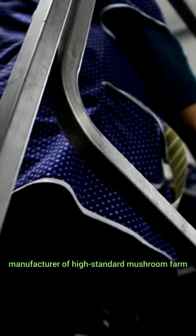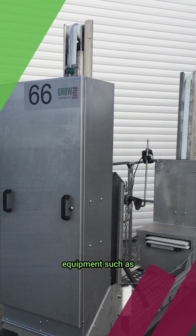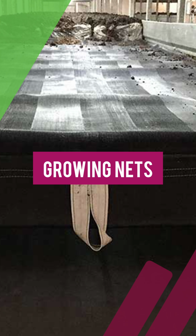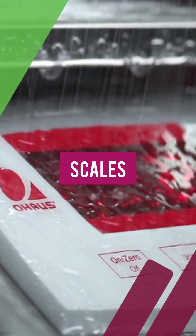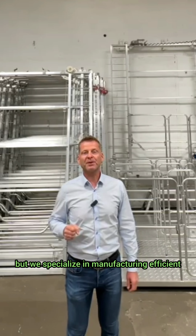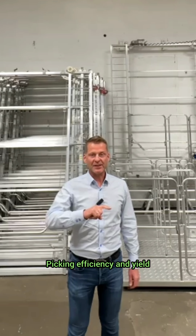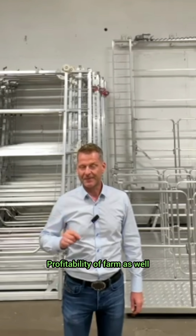I represent Growtime Company, manufacturer of high-standard mushroom farm equipment such as picking lorries, aluminum shelving, growing nets, tunnel covers, LED lamps, scales, and other. But we specialize in manufacturing efficient picking lorries for increasing picking efficiency and yield, profitability of the farm as well.